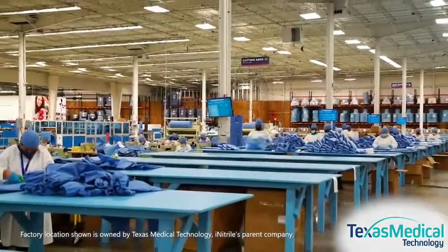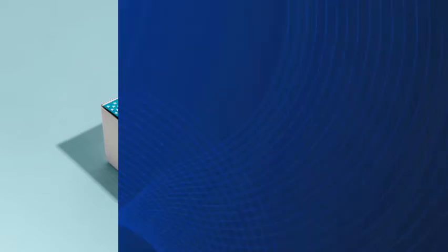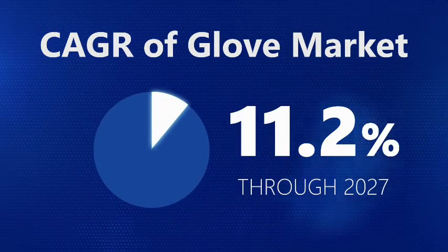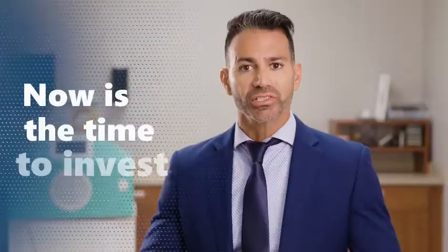INitrile aims to serve as the one-stop shop for your glove needs, from production to innovative glove dispensing technology. We plan to produce the gloves and empower them with our patented technology to position us as a leader in the new emerging PPE market here in the US. We are now on track to establish the largest glove factory plant in the country. The global disposable glove market is on track to expand at a compound annual growth rate of 11.2% through 2027. With increasing demand in medical, pharmaceutical, automotive, and oil and gas industries, now is the time to invest.